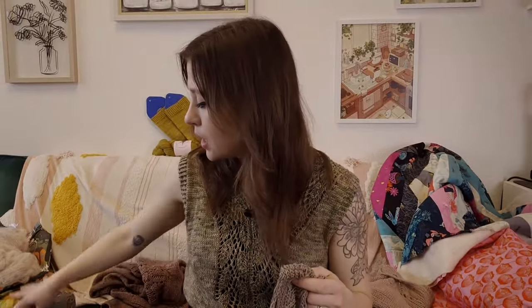This one is the more beigey neutral one out of all of them. I think the color is 402, which I can't remember what that is otherwise. It might just be 402, but it's a pretty little beige with kind of a gray undertone. But anyway, I picked this color so that the lace pattern would come through the best. And it looks very pretty.